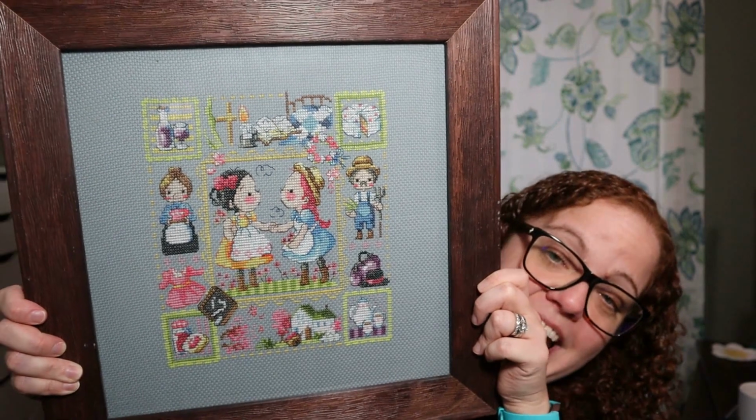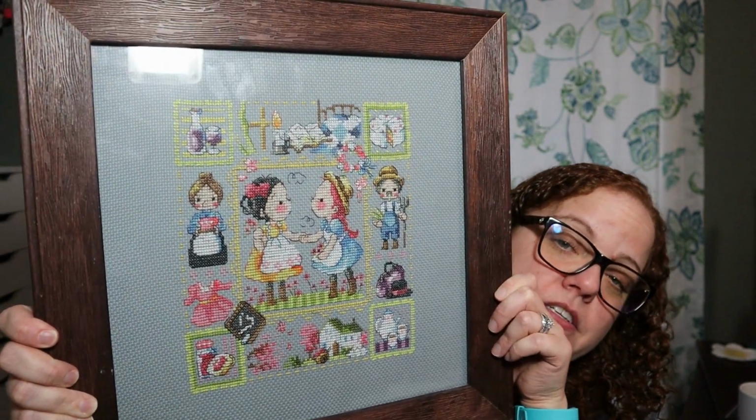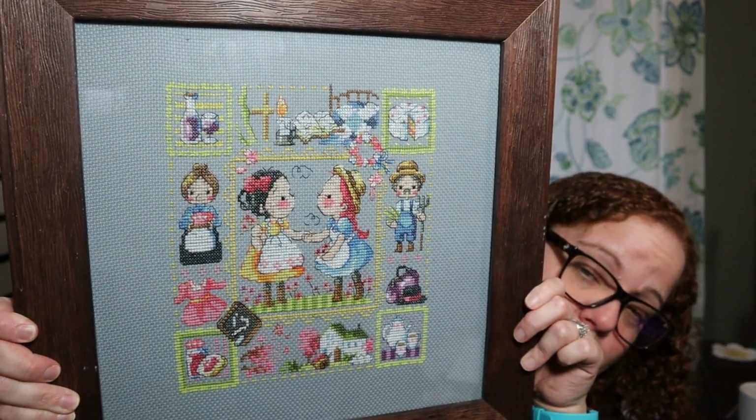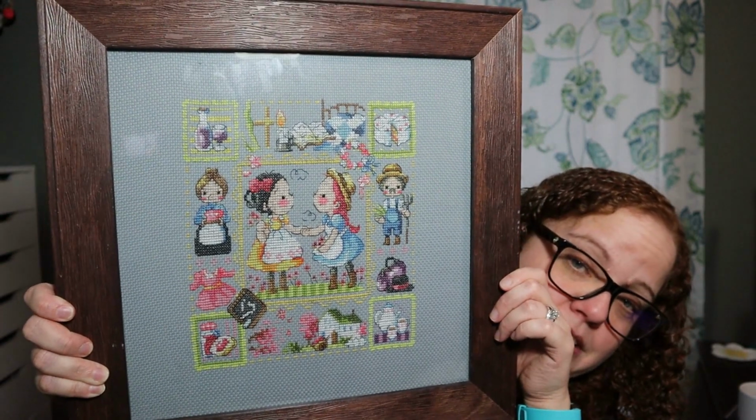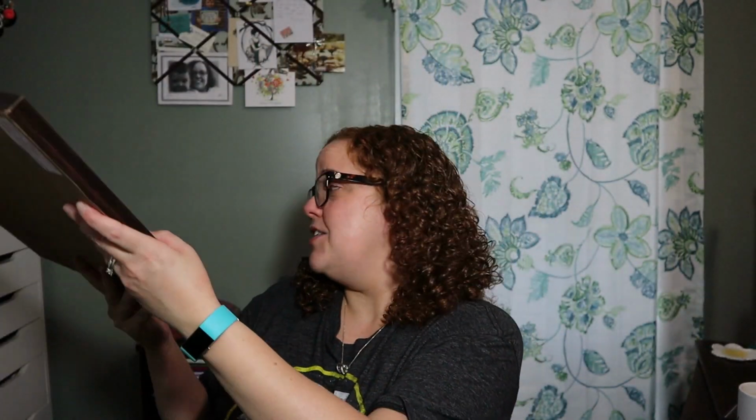So he framed 8 of my pieces, and we went to the store and got some of those command hooks, and we were just hanging them up everywhere in my cross stitch room. Just randomly, willy-nilly, to where they can be shown. He says, you work hard on these things, they need to be shown.